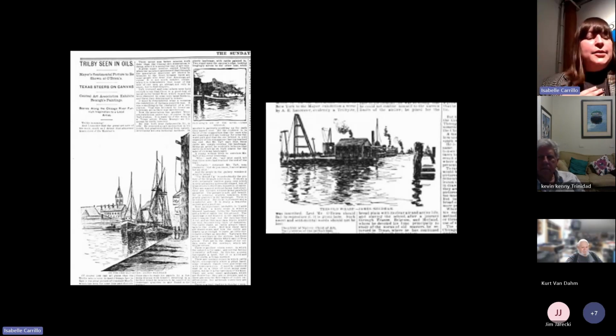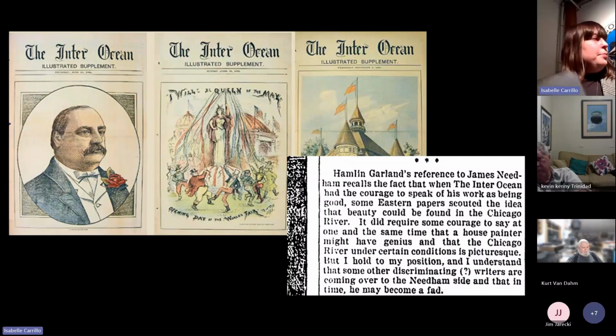The Inter-Ocean had the courage to speak of his work as being good. Some Eastern papers scouted the idea that beauty could be found in the Chicago River. And it did require some courage to say, at one time and at the same time, that a house painter might have genius and that the Chicago River, under certain conditions, is picturesque. Which I think is a very interesting comparison, humble origins for both the artist and his subject matter. Now, that's a little clip of that piece and also some of the covers of the Inter-Ocean's Illustrated Weekly.